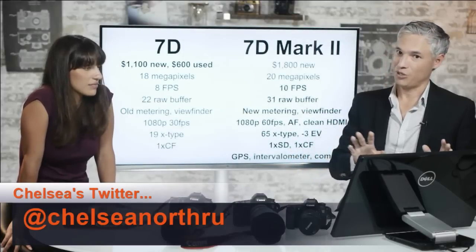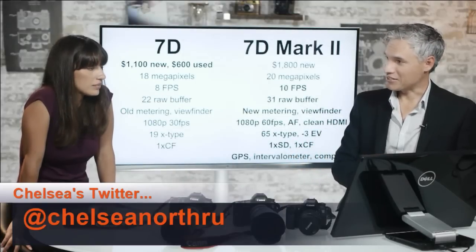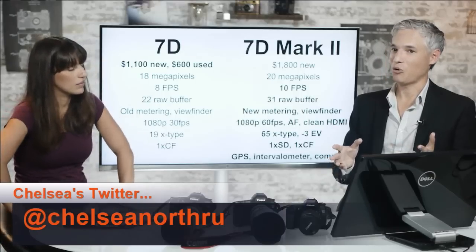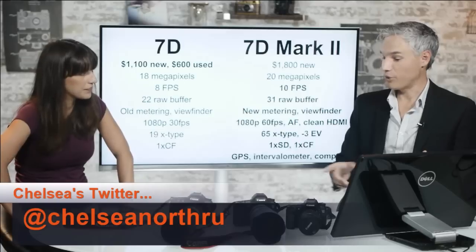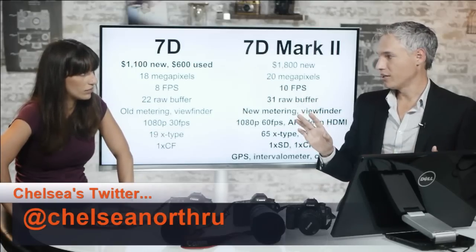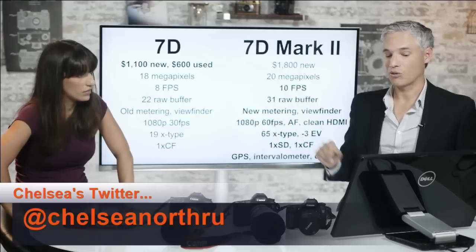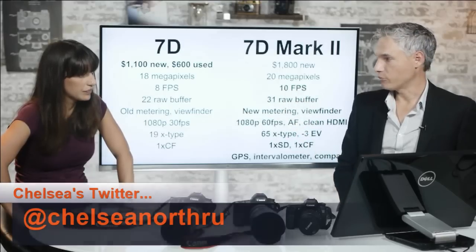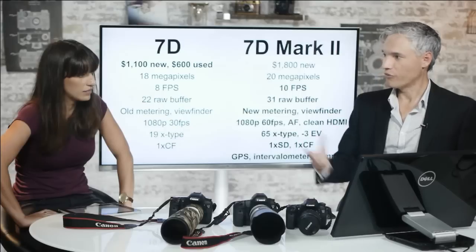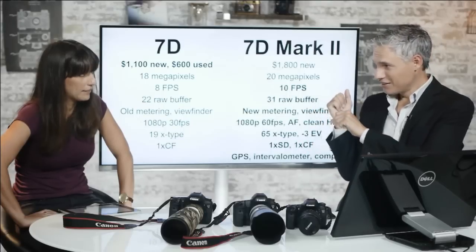Now, you can get 10 frames a second from an A6000 or a GH4, but those are mirrorless cameras, and they do a crappy job of tracking moving subjects compared to these cameras. The DSLRs will just track way better. So the 10 frames a second really is remarkable and a good upgrade from the 7D. That extra 20% frames will make a difference for moving subjects, for things like a kid swinging a baseball.